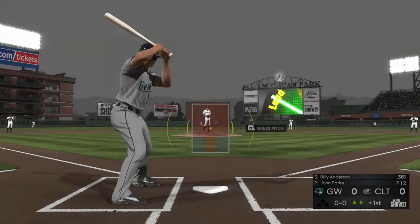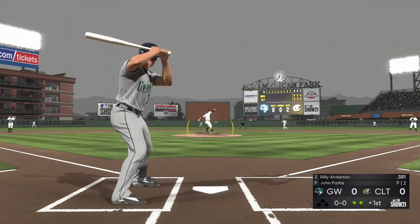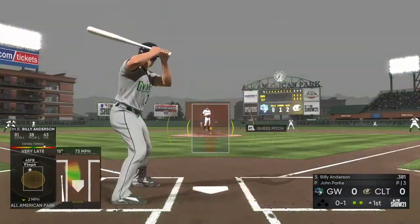Anderson. Into the box now, Billy Anderson. Little tardy on that swing as it's well wide of first.